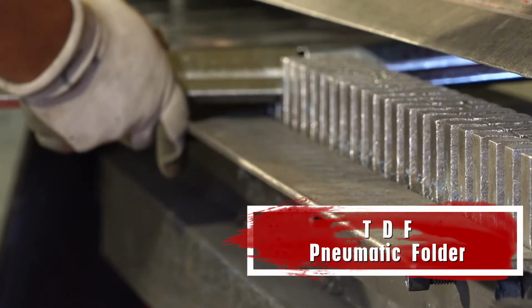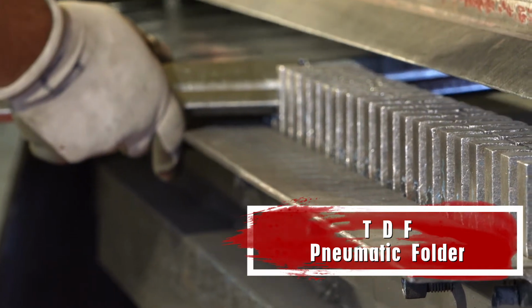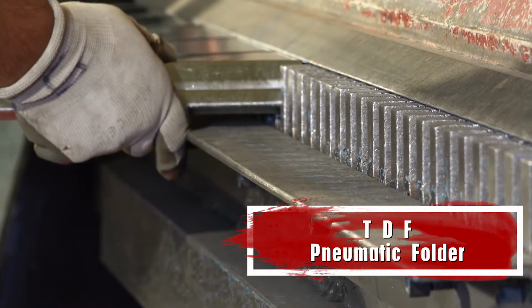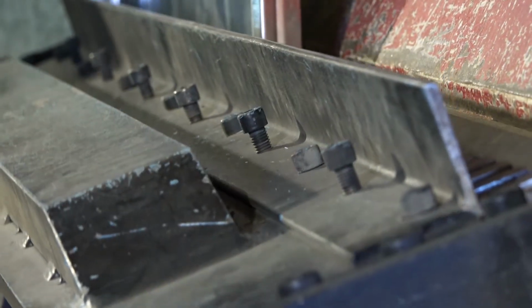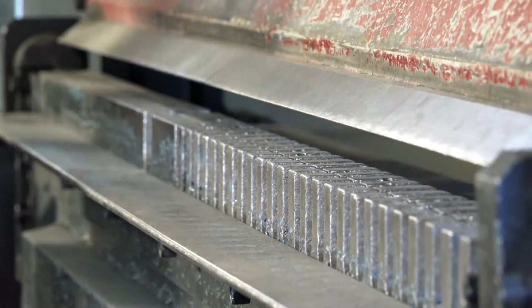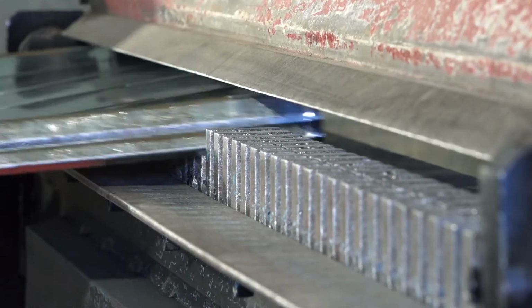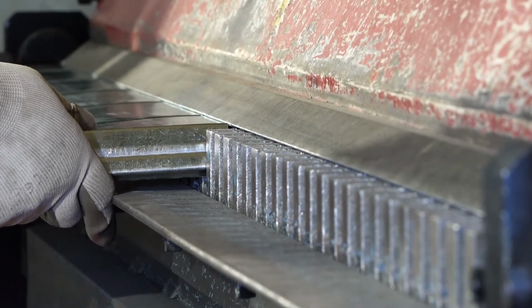Transverse duct flanges, TDF pneumatic folder. Designed so one operator can quickly slide a piece of sheet metal into the machine and align the notches in an instant on the alignment blade located at the bend line, and fold straight ducts to 90 degrees.